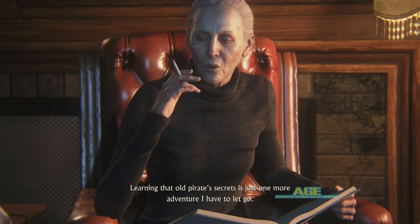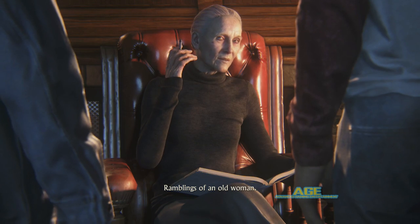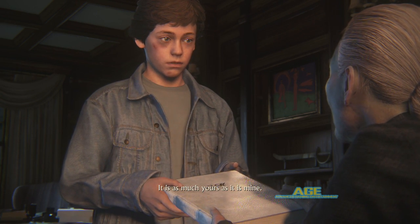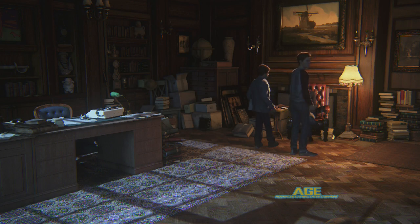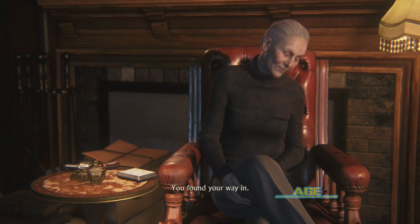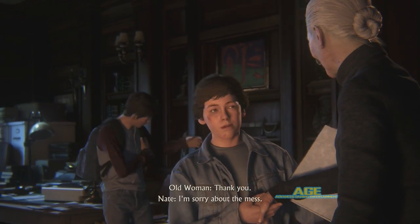Learning that old pirate's secrets is just one more adventure I have to let go. I guess there's a lot I have to let go. Forgive me. Ramblings of an old woman. Here. It is as much yours as it is mine. Who knows? Perhaps one day you'll be able to finish what she started. Yeah, so, we're off the hook, right? I'll handle the police. You found your way in. I trust you can see yourself out. Yeah. Here. Thank you. Sorry about the mess.